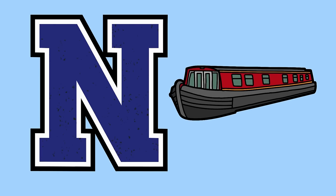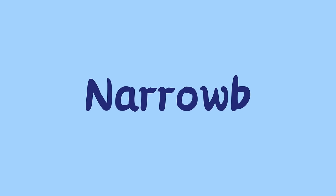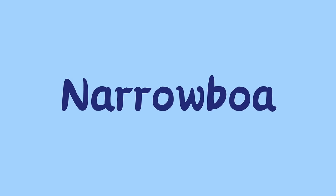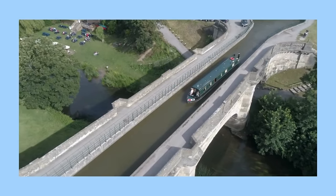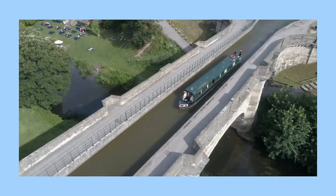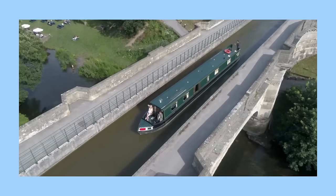N is for narrowboat. N-A-R-R-O-W-B-O-A-T. Narrowboat. A narrowboat is like a floating home on the peaceful canals. Families use it for special adventures, traveling slowly through calm waters.